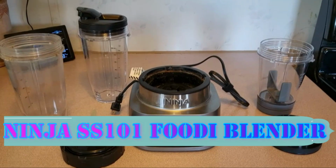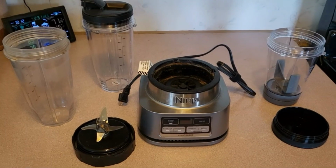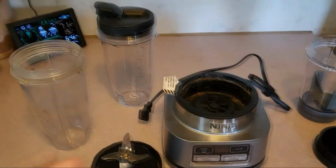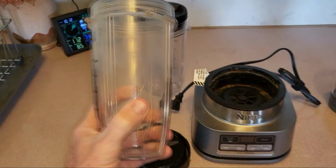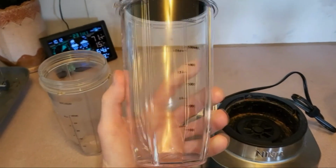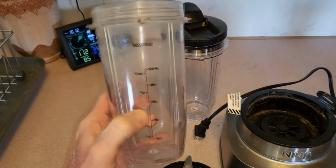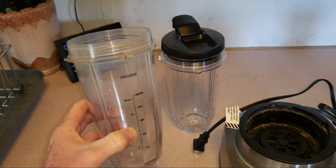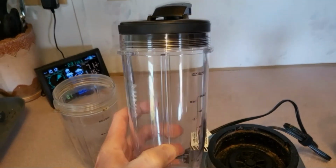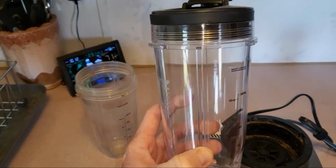Number 4. Ninja S701 FOODI Blender. Ninja's innovative technology and creative design have made blending everything from smoothies to dips and desserts quick, simple, and easy. This 24-oz blender is ideal for blending large portions. You can easily make smoothies, ice cream, or sauces. The possibilities are endless. The Ninja FOODI Blender's easy to use, easy to clean base fits nicely on any countertop.